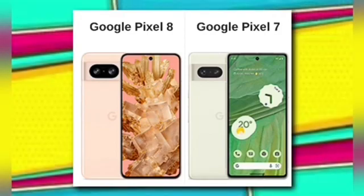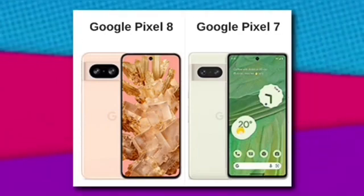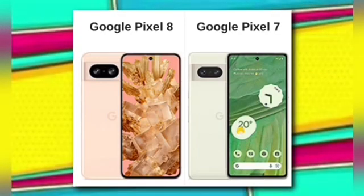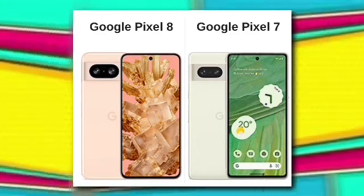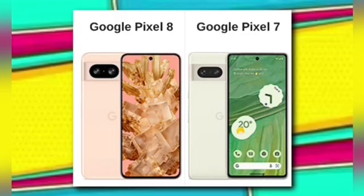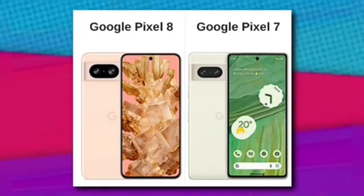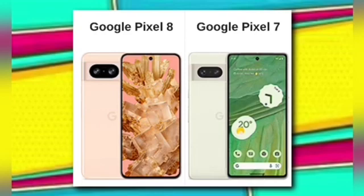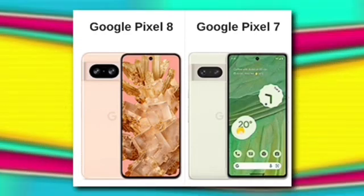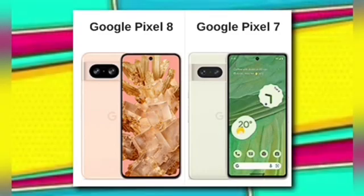Now, I don't know if they're worth it or not to you, but the phones have gotten really, really good over the years. They are kind of like iPhones, like every other major release of a phone. It is just small, minor updates. Is it worth it? I mean, I don't know. The Pixel 8 has 120 hertz refresh rate now. It has the G3 chip.